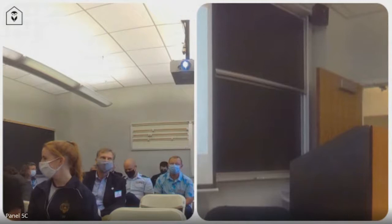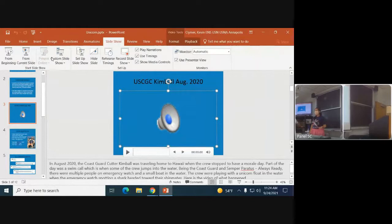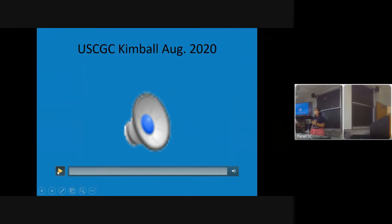So, for the midshipmen who missed this, this is the Coast Guard Cutter Kimball in the Pacific. They're having a swim call. If you haven't been on a swim call, it's barbecue day. You jump in the water, you have some fun. There's 20 to 30 people in the water when Shark Watch spotted a 10-foot shark that was headed towards the Coastie. Being Semper Paratus, ever ready, we had a guy with an M4 on the deck.